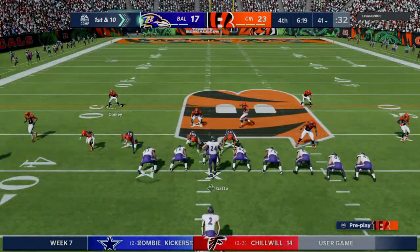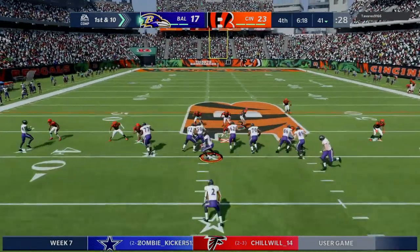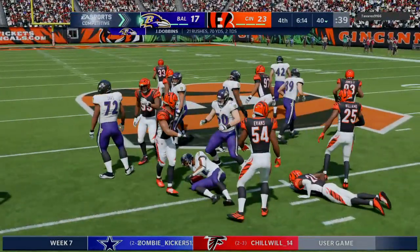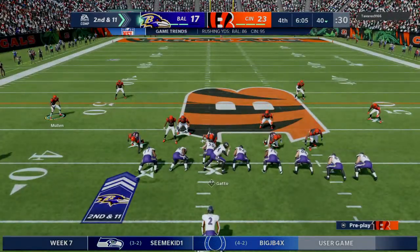The Raven offense set at the line for this next drive. Their defense accomplished step 1 of the mission. They forced the punt. Now they'll look to erase that deficit and take a 4th quarter lead. Officially, it's a 1-yard loss. That's going to bring up 2nd and 11.